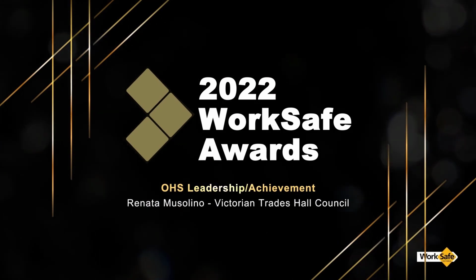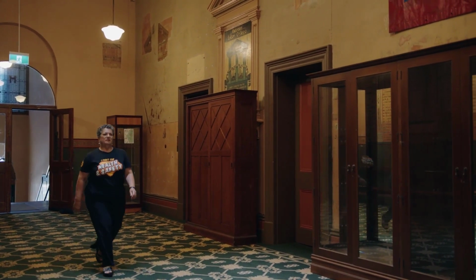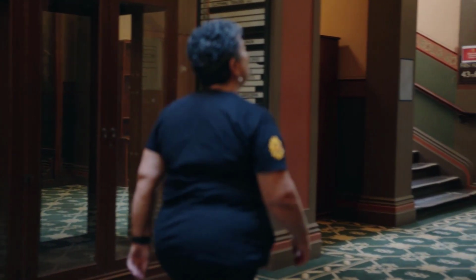Renata Musolino, Victorian Trades Hall Council. I'm Renata Musolino. I'm the OHS Information and Website Officer here at Trades Hall, doing lots of things that are all OHS related. It's work that is worthwhile because the most important thing for workers is in fact being able to go home at the end of the day. All workers deserve that, and I think we have a very important role in ensuring that that happens.